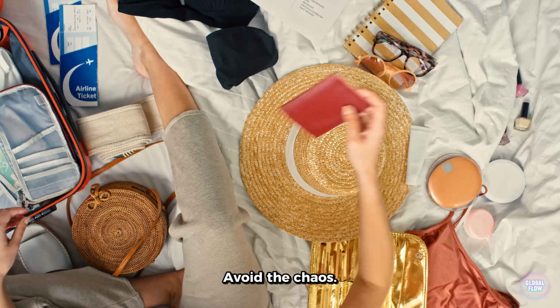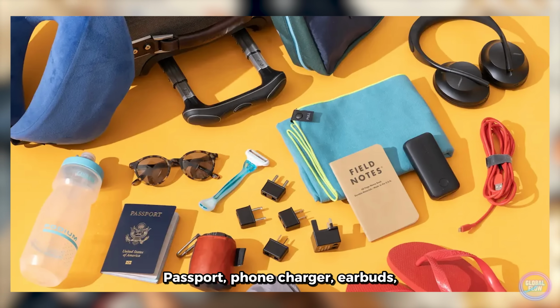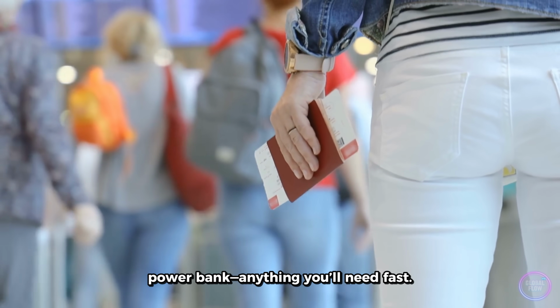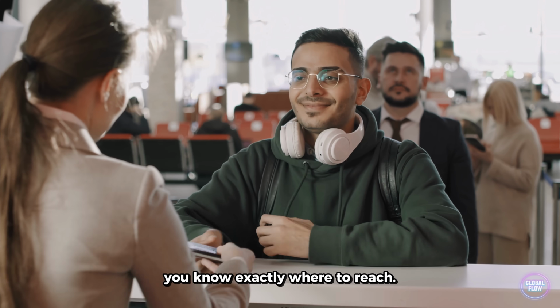Avoid the chaos. Always pack a grab-and-go pouch for your essentials. Passport, phone charger, earbuds, power bank, anything you'll need fast. Keep it in the same spot every time, so when you need it, you know exactly where to reach.